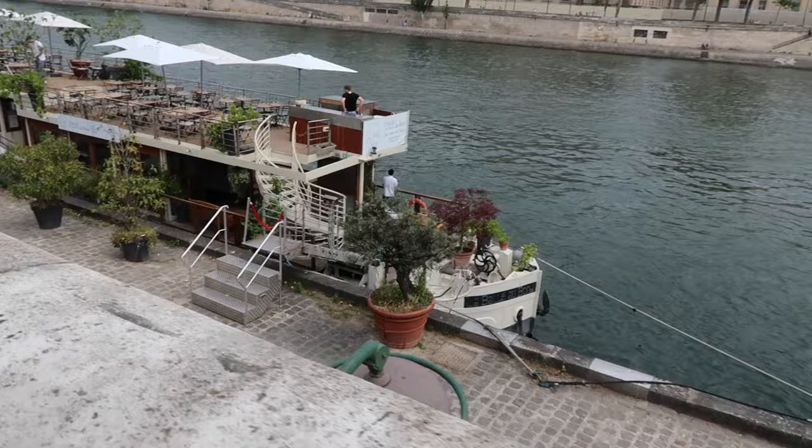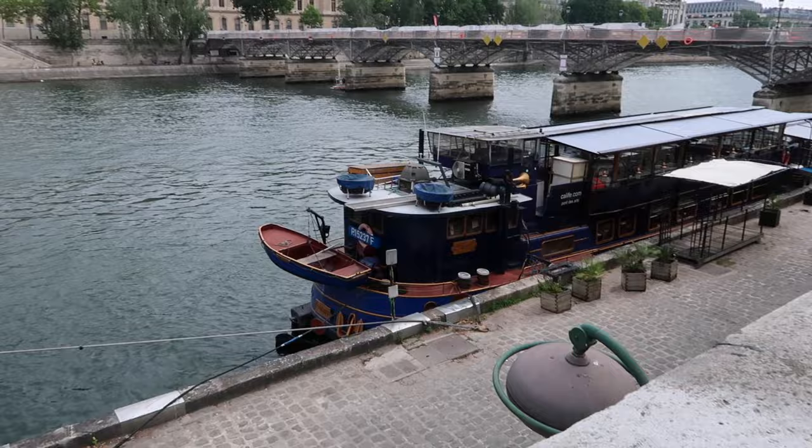Look at this little restaurant boat dinner. We're gonna be on one kind of similar to these, I think tomorrow night. It's gonna be so fun. It takes you all down the river and you get a really good view of the Eiffel Tower too.